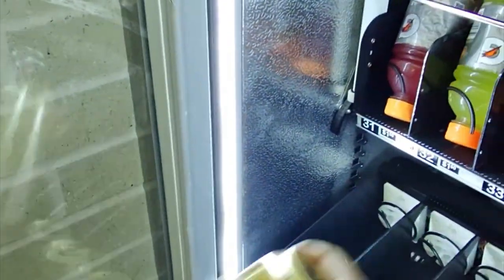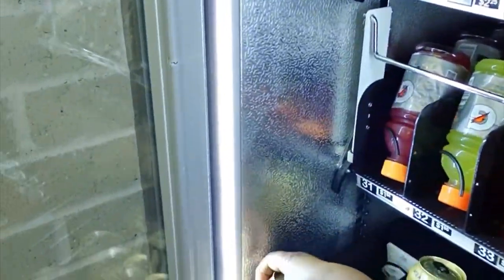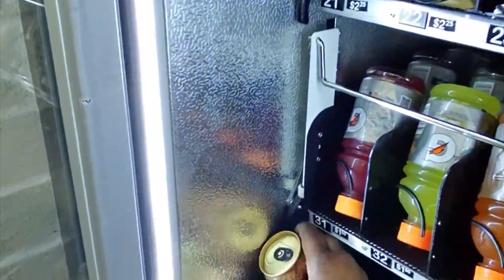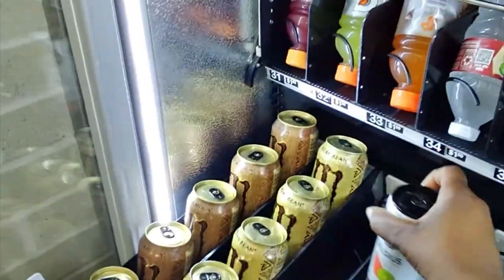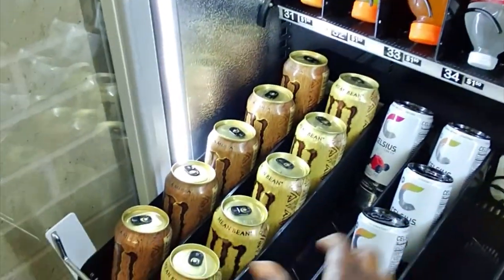The Monsters, Java Bean, and Mocha Loca, and the Celsius sells really, really well at this location. I go to this location twice a week, and every single time I come, the majority of the time, the Celsius are sold out. I have 3 rows of Celsius. The Monsters, sometimes it's sold out, sometimes it's not. It just depends. But most of the time, the Celsius do sell out.